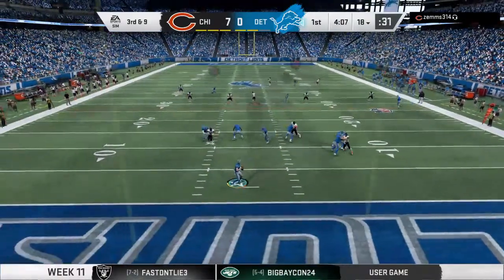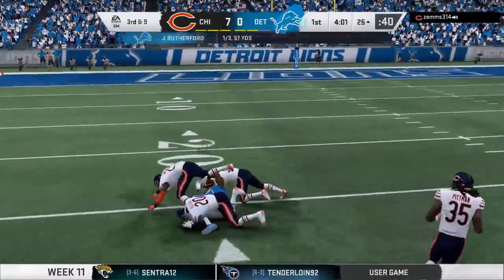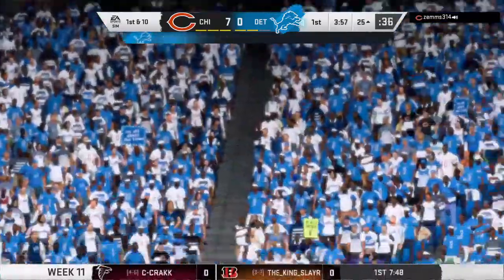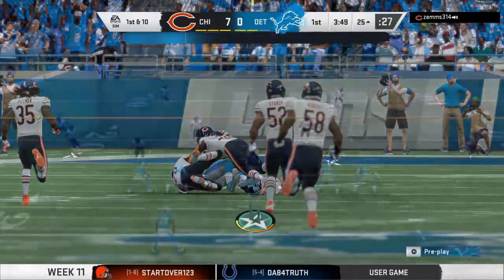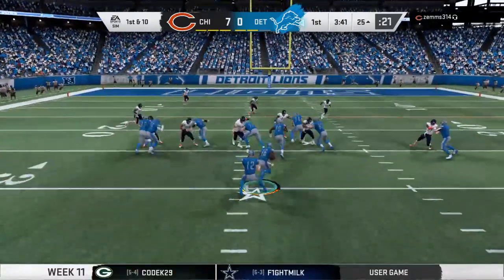Back to throw, Rutherford. He's going to fire one deep, middle of the field, and that's caught inside the 30. They do finally get him, but he takes it to the 25. It's a big play there for the Lions, 57 yards. That changes things in a big way. Now from all the way down inside the 30, here's 1st and 10.